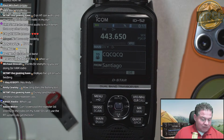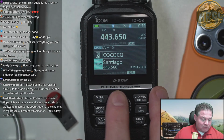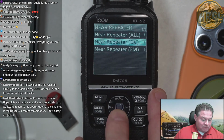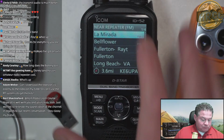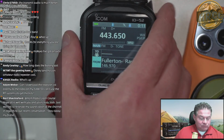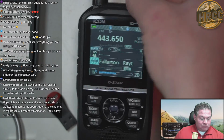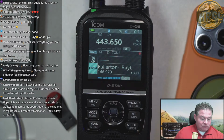So that local, let's go back here now. So let's do that list again. While Ray looks that up, I'm going to go back to the From line using the D-pad and push the jewel. I'm going to go Near Repeater, and let's just pull up an FM repeater now. Okay, and so now you can see the list got smaller, but we still have that Fullerton Raytheon, so we'll see if we can hit that really fast. And there we go. We got the Roger.